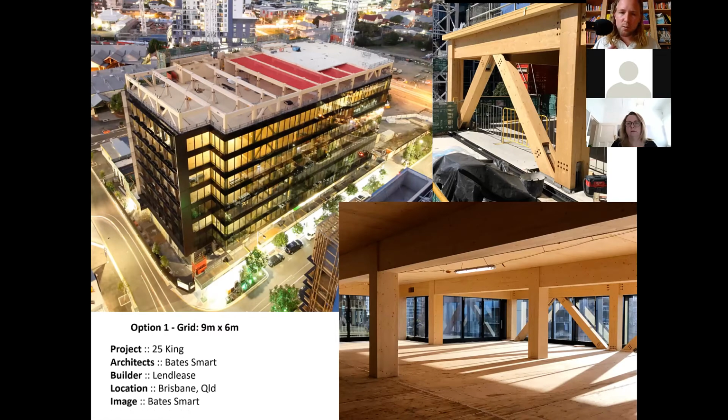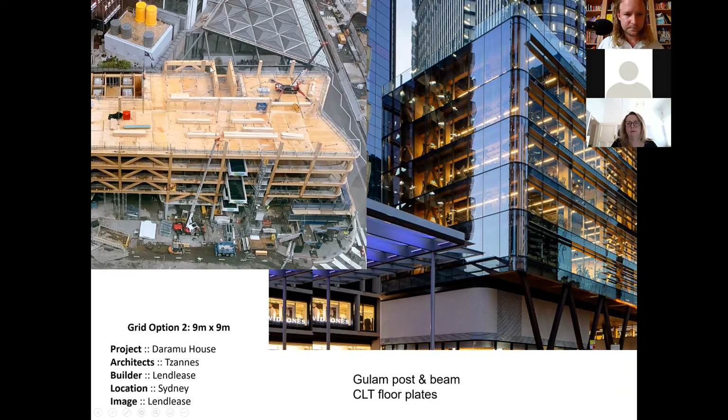And one of the lessons we've learned is that services is actually what dictates a lot of the structural grids and the design. So you want to orientate things to minimize the amount of penetrations as much as possible. This is what this building does very well. Services can run parallel with the primary beams, and you can see that final span being a little bit shorter and a shallower glue lam, and it's very easy to take back to the core. Or you can take the 9 by 9 meter.